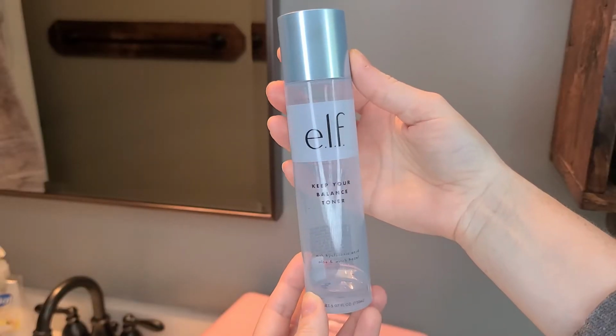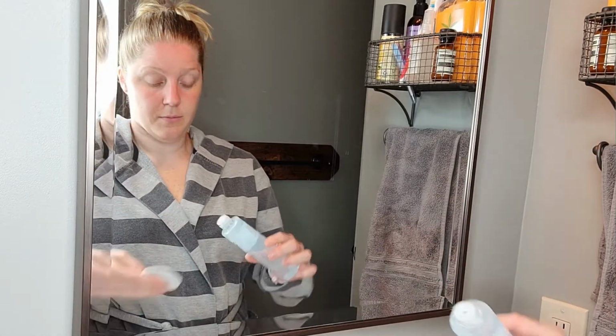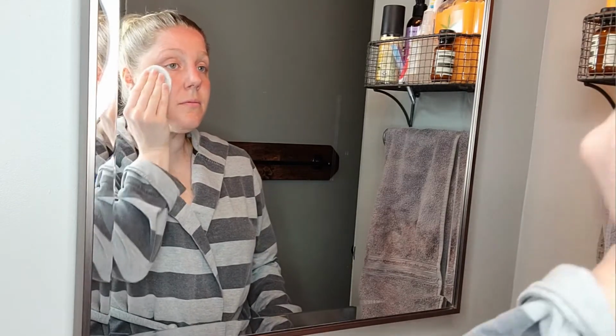So that's that. Then we have the E.L.F. Keep Your Balanced Toner with Hyaluronic Acid, Aloe, and Witch Hazel. This was part of another challenge that I did using only E.L.F. products for a certain amount of time. This is just a good, basic toner, nothing that is miraculous. My favorite is the Thayer's Witch Hazel toner, but this is okay. This is definitely something that I think is worth it if you're looking for a good affordable toner. And yeah, if you want to see my full thoughts about this, then check out that video. But overall, I am just going to try to focus on using the rest of this up because there is such a little amount left in there.